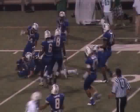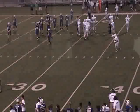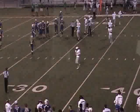Tackled at the 28-yard line, very close to another Falcon first down. That was a bad mark. That was a bad spot there. I think they're still going to move the sticks, though, and that's what the Falcons are looking for. No doubt.